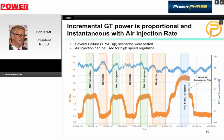And then on the very right-hand side, you see we brought up that first Turbophase module again. We got the incremental 3 megawatts, and then we turned the second Turbophase module on and got the second 3 megawatts. So there's 6 megawatts on a 31 megawatt machine, which is just about 20%. These test results were at an 85-degree day. When it's 95 degrees, the plant outputs less than 30 megawatts, so it would be a little more than 20%.